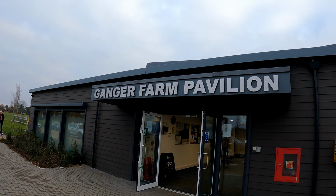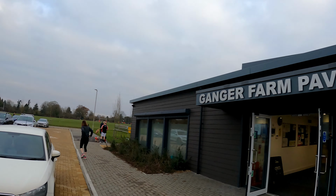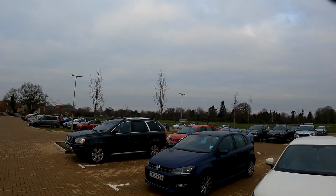In terms of parking, really good. There's a couple car parks to choose from, all right next to the route. And there's toilet facilities as well at the sports center, so good facilities. And really flat as well. Can't see a single hill around here, so it looks good so far. So let's continue warming up.